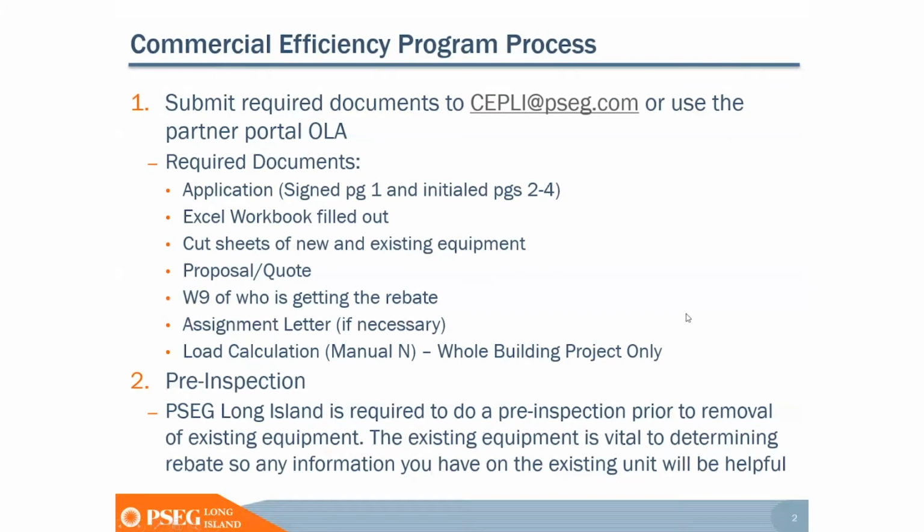So I figured the best way to introduce a lot of you to the program is to go through the process that a project would go through. The first thing you'll notice is that we'll need to receive an application and a bunch of required documents to create a project for you.